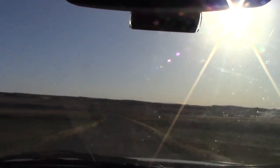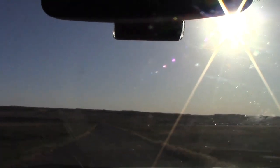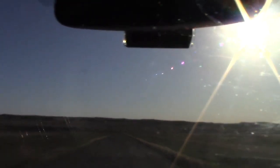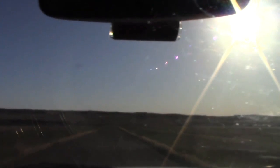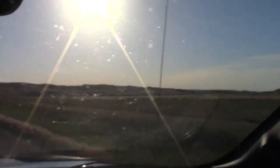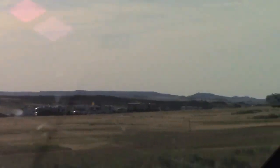I do want to say one thing though, when you pull in here, the dust on the ground is very, very fine. It's like talcum powder fine dust. And any quickly moving vehicles tend to stir that dust up. And as you can see over there, I'll zoom in a little if I can here. There are a lot of campers.